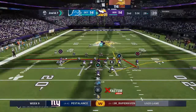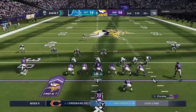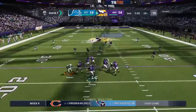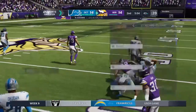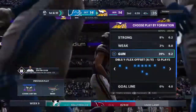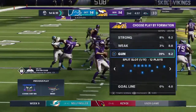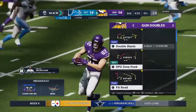Here's 2nd and 7 now from the 28. Now Cousins. And he's got the hook up here. It's Kyle Rudolph. And they get him down, but not before he takes it across the 40-yard line. 15 yards on the play. First down. First and 10 at the 43-yard line.